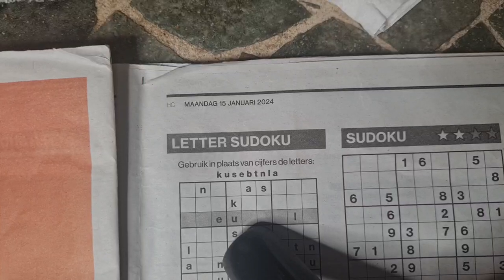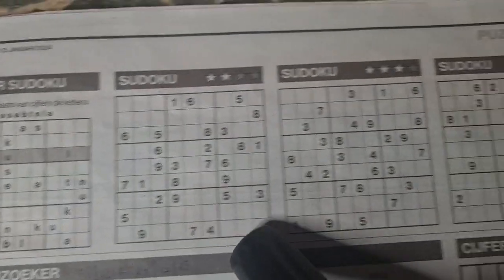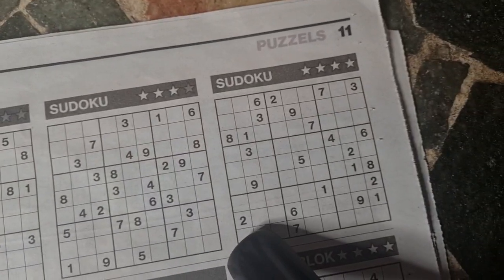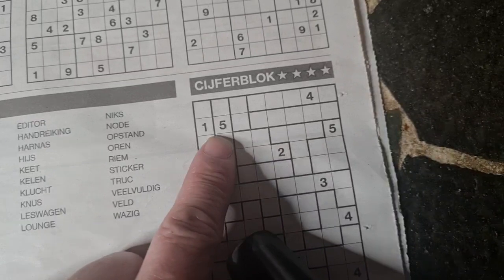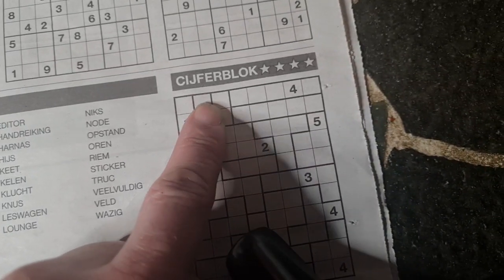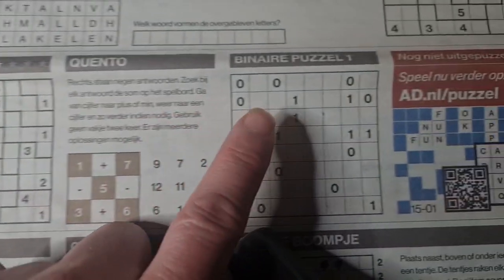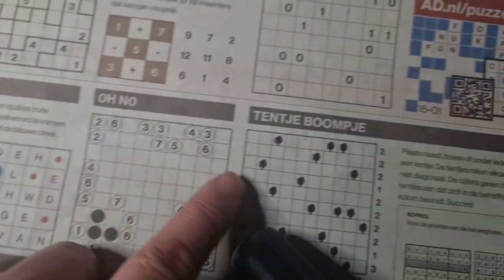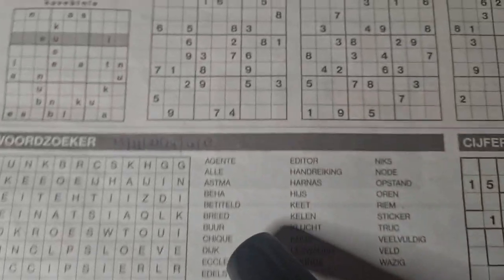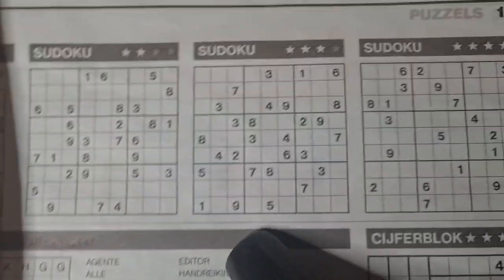We have here 7 extra puzzles. Those puzzles are the letter Sudoku, the 2 stars, the 3 stars, and the 4 stars Sudoku. We have here 2 jigsaw Sudokus, aka tectonic. In Dutch they call it cipher block, in Japanese suguru. 1 with 4 stars and 1 with 1 star. And the last puzzle is a binary puzzle, and these puzzles I'm not interested in. Total of 7 extra puzzles. I won't do them all, only 4 of them I will solve.